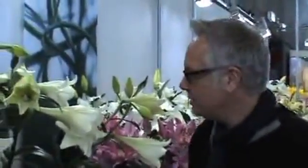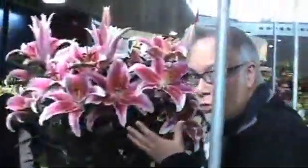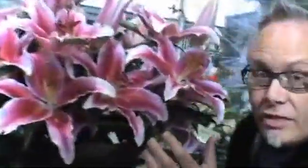Here in the lily exhibit, we see all sorts of different lilies. These we know as Easter lilies, but here in Europe they call them longiflorums, or affectionately call them longies. These have an immense size, but if you want to see something big, come over here. Lilies that are actually as big as my head. Now that's a stargazer lily.